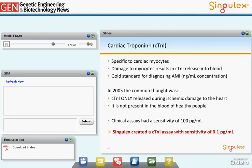So let's take a little trip back in history and go back to 2005. We probably reversed this seminar, in that Stacy's already told you how good cardiac troponin I is as a marker. But back in 2005, we knew that it was specific to cardiomyocytes, to damage to cardiomyocytes, and it was the gold standard, and still is, for diagnosing acute myocardial infarction. The only thing was, because of the technology that existed in those days, they thought cardiac troponin I was only released during ischemic heart damage and was not present in healthy people. So that was ultimately a problem.